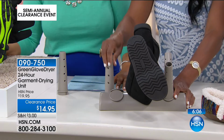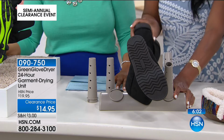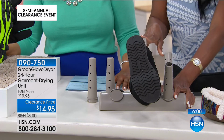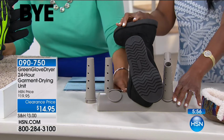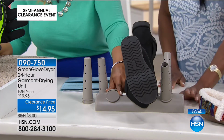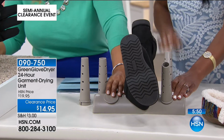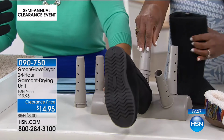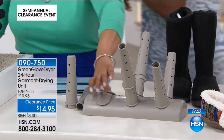So only in the HSN configuration are you receiving the 2 extra nozzles so that you can double them up and make them longer for some shorter stack boots or something that's a little bit longer that needs to dry. So this darker color is called tan, all right? And this is the floor unit. Yes. And the floor unit comes in your choice of the tan, and the white. Yeah. And the white is to my right here.